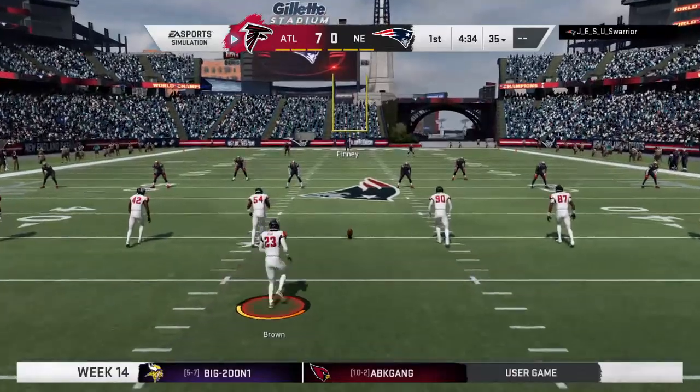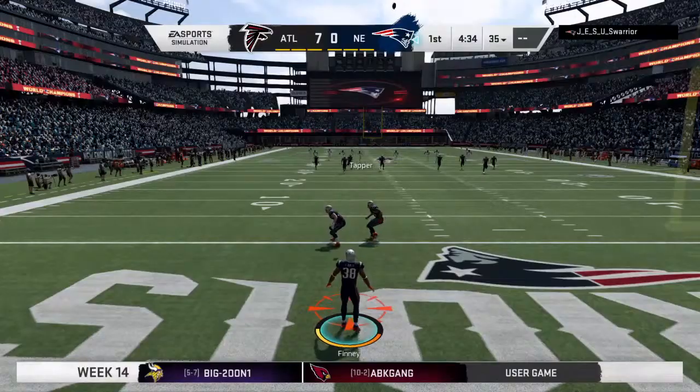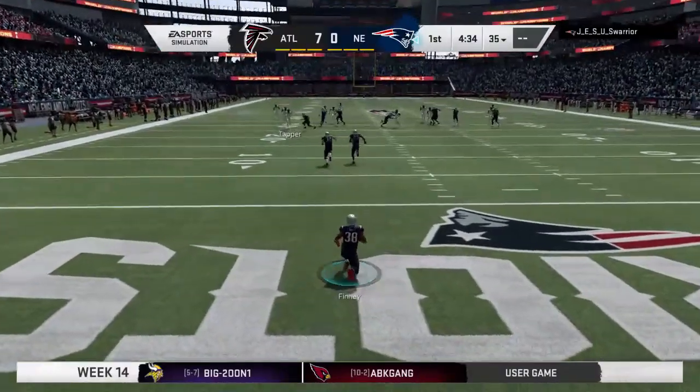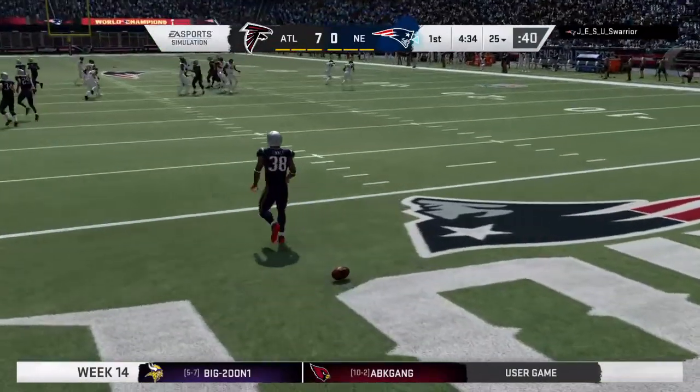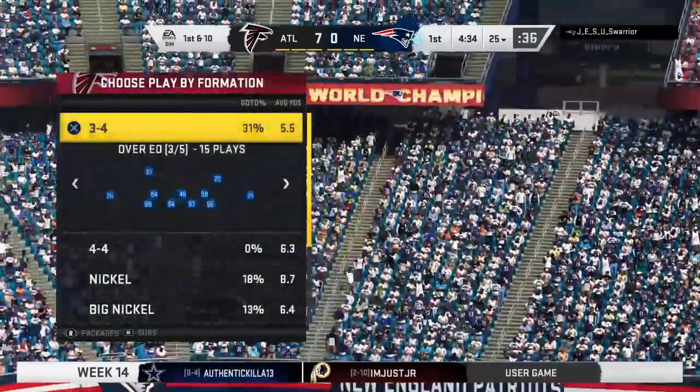Brown now to kick it away after the touchdown. That's fielded in the end zone, and no run back here. This will be a touchback, and it comes out to the 25-yard line.